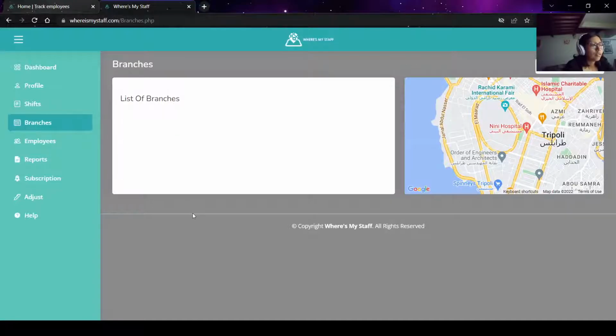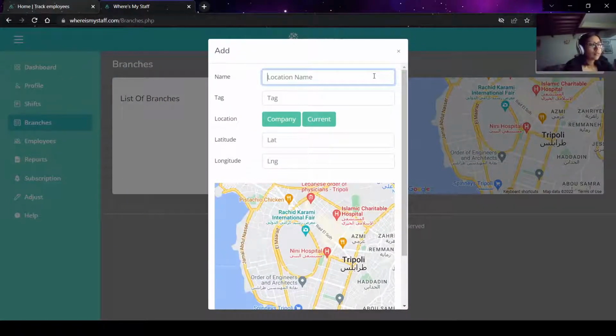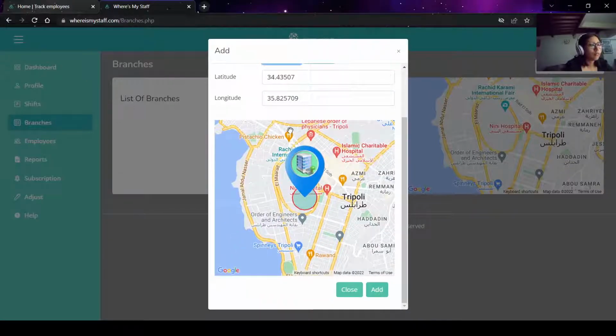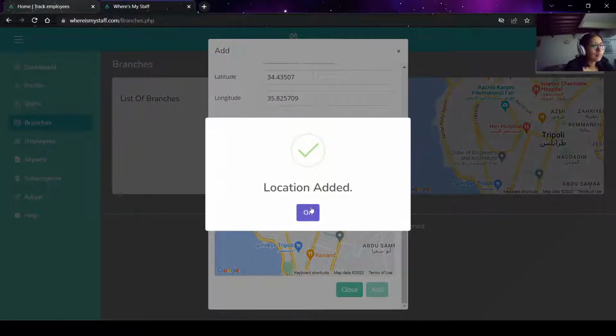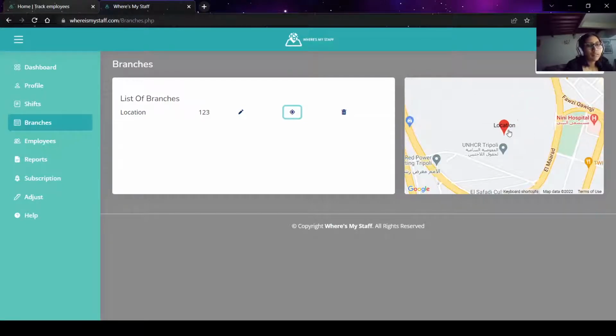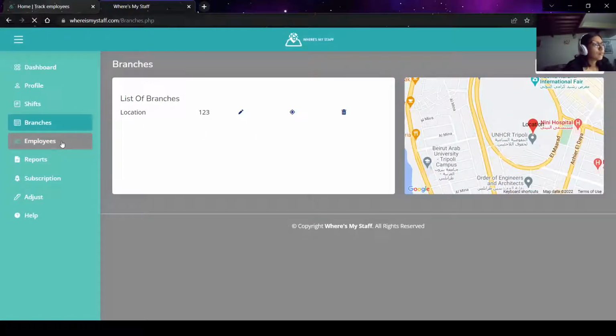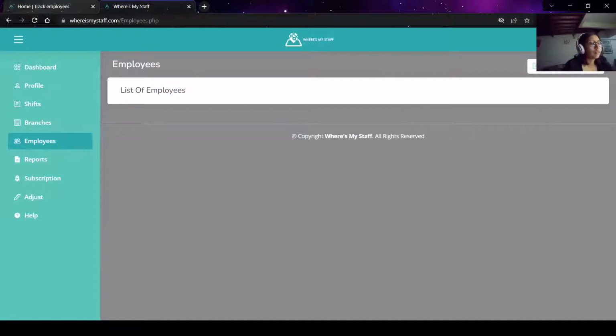This list of branches. Okay, it's empty. It should say I have to create new ones, and by clicking the button, it shouldn't come just as a blank space here. It doesn't make much sense. Okay, I can add, let's just say location and tag at the company. Okay. Okay, that's nice. It grabbed the location that it's set by default.